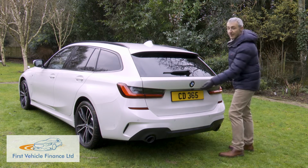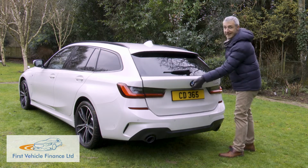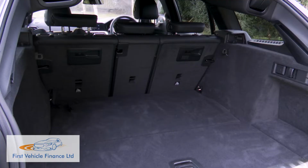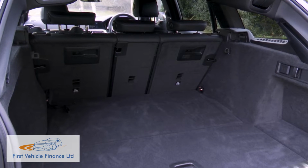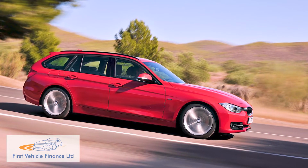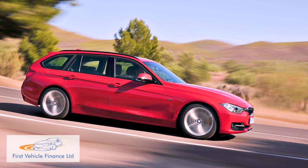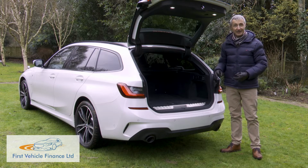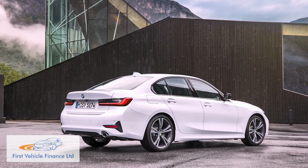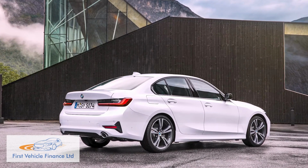You want to know about the boot, and that's accessed via a standard powered tailgate. Choose a conventional engine and you'll find that it's 500 litres in size. That's 5 litres bigger than the previous generation 3 Series Touring design, and it's 20 litres bigger than the boot of the alternative saloon version of this same G20 generation 3 Series model.